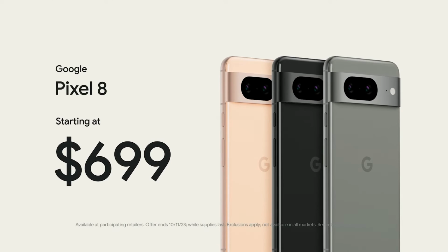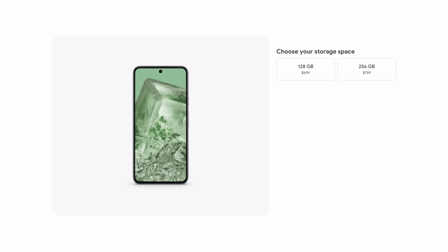Real quick, before the last new Pixel 8 feature, let's cover the prices. A 128GB Pixel 8 is $700 and the 256GB model is $760.